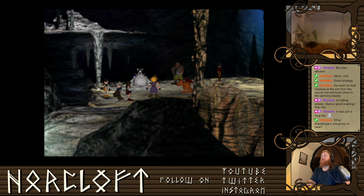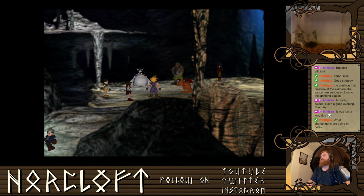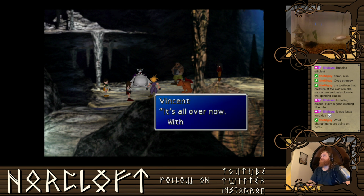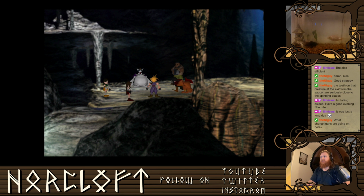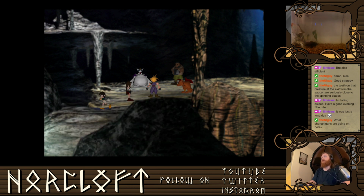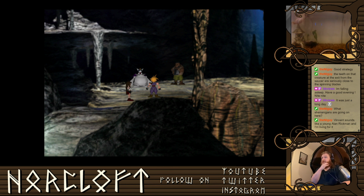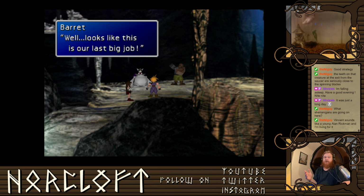Gotta get through to Sephiroth. I'll destroy that Sephiroth before anyone gets to him. It's all over now with this. Oh man, Materia Hunter Yuffie sounds like the last chapter of Materia Forever. All life on this path, all life on this planet, indeed, the very life of this planet, is in our hands. I was exactly going for Alan Rickman, so I'm thrilled about that.